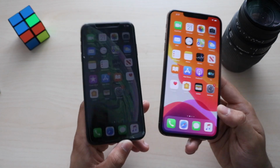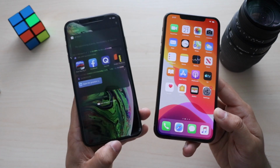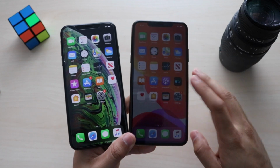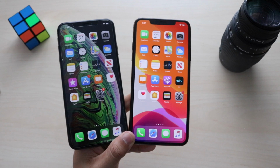It's not that big of a deal. They're both IP68 dust and water resistant, so you can go up to 2 meters of water for 30 minutes, so that's cool. I think Apple really hyped up the screen on the iPhone 11 Pro Max. They say it's like the Super Retina XDR, this and that. It's the same exact resolution. It's pretty much the same exact panel, just a different naming in my opinion.